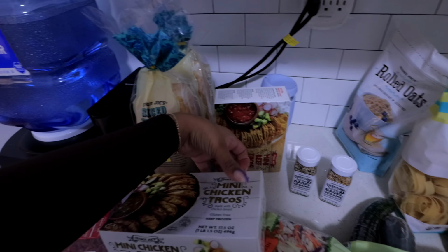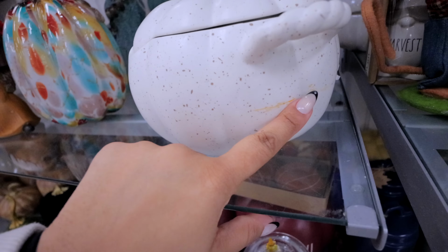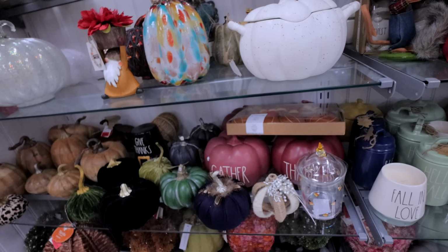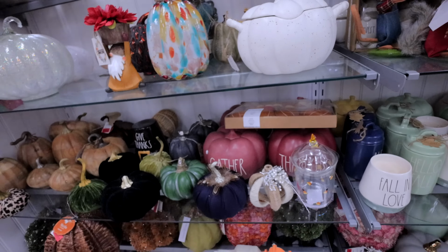Here is the Thanksgiving section and what's left. This is adorable, but what would fit in here? Oh my god, this is so cute. This is adorable. How much is this? It's like damaged here, but I wonder how much this is. It doesn't have a price. This one's cute. Oh, that's a candle. Look how cute. $6, you guys. I'm taking a chance, but everything is affordable.